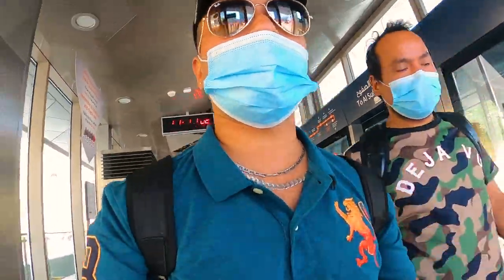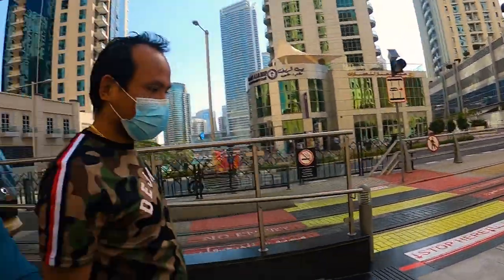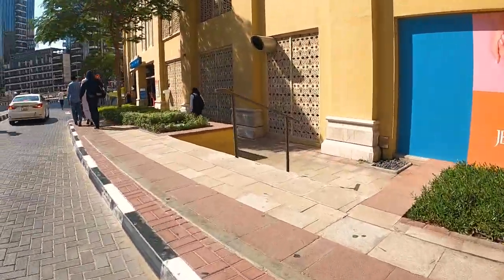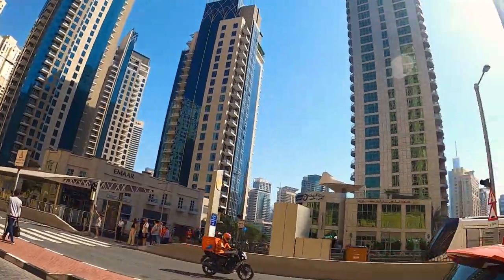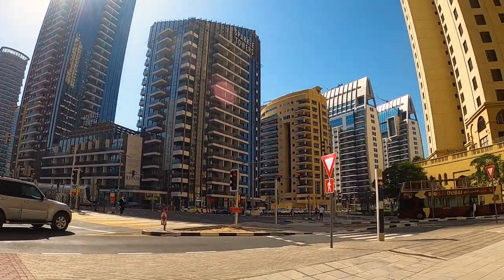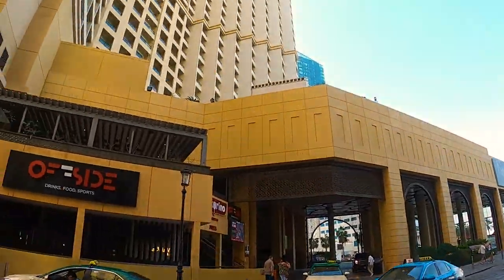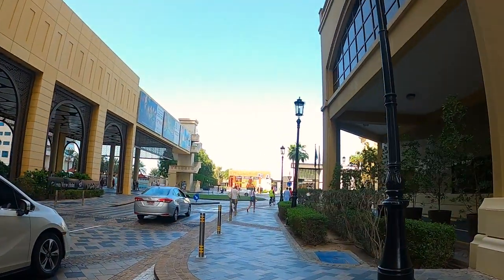So guys, when you are coming to Blue Waters Island by tram, you have to get down at Jumeirah Beach Residence. And from here, it's a walking distance. It will take you 10 to 15 minutes to reach there. So let's see. That's the tram, and this is the Dubai Marina area. So guys, on my right there is Rotana, and in front you can see the world's biggest Ferris wheel.